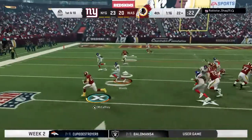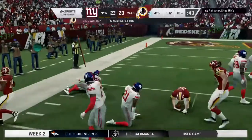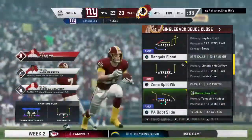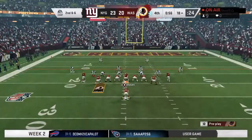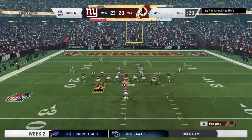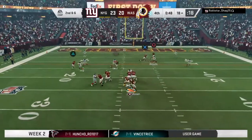Now a run with McCaffrey, and they'll bring him down at the 18-yard line. Call it a gain of 4 on 1st, and that'll make it 2nd down. I like the call there because that was one to take time off the clock and get them closer to getting out of here with a W. In the mind of the play caller, all you want to hear is tick, tick, tick.